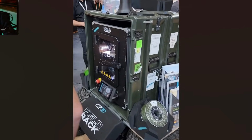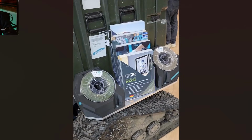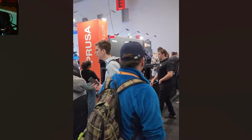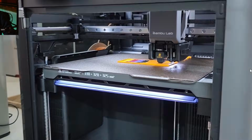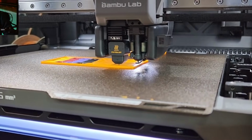CR3D, this is a very ruggedized 3D printer. I think this is a little bit overkill, but still kind of cool to show off what it's able to do. And then over by the Prusa booth, sitting right next to the Bondtech booth, this was their Bondtech INDX system that was covered up with a sheet that first day. And this was some of the first footage of the Bambu Lab H2C.